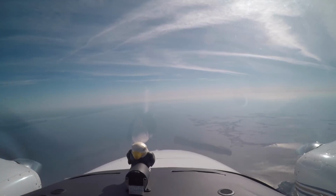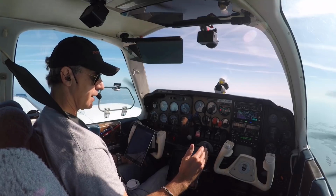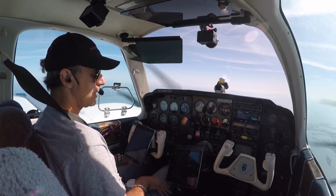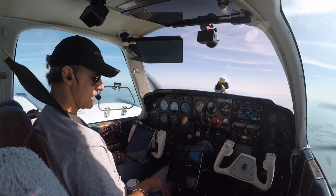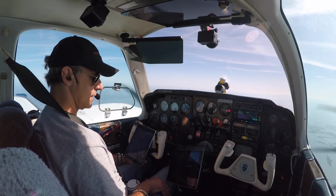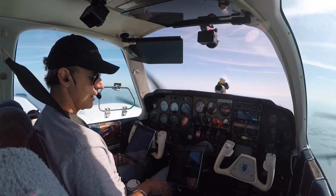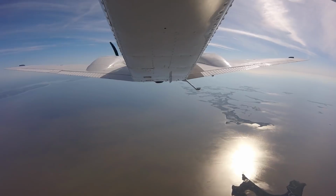So we have an estimated time en route of 2 hours and 46 minutes. And we've been in the air for 17, so just over 3 hours as of now. And we'll see if when we turn across city, we can get a few extra knots, squeeze a few extra knots out of that tailwind.